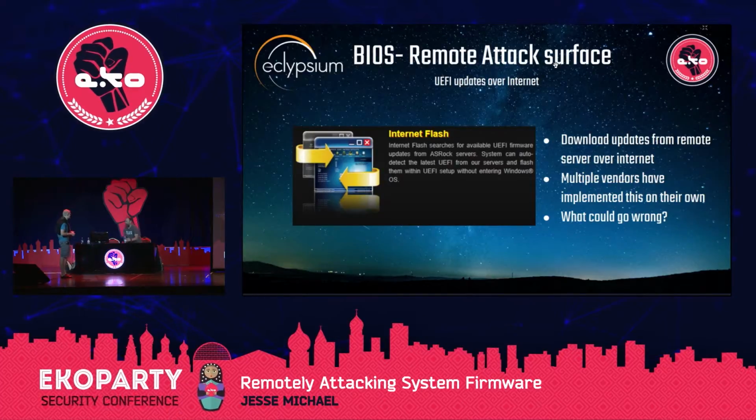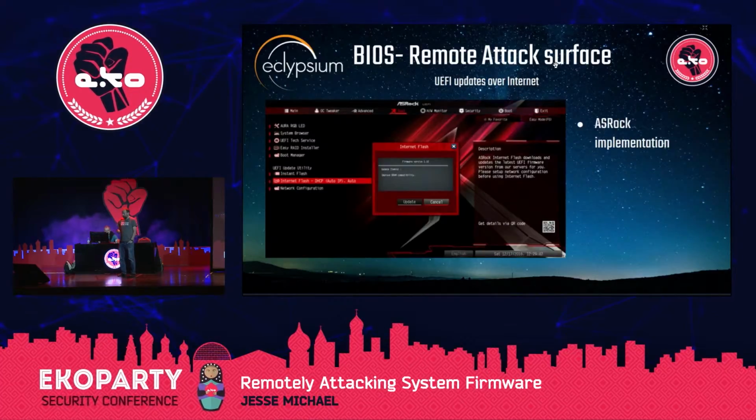Jesse will continue and will show you a couple of interesting things here. So thanks, Alex. As Alex mentioned, the system is fully unlocked at this point. There's no SPI write protection, because as part of the update process it needs to be able to write that firmware image back to the SPI, and none of those locks have been set in the system yet. And here's an example of one of these functionalities in an ASRock BIOS.